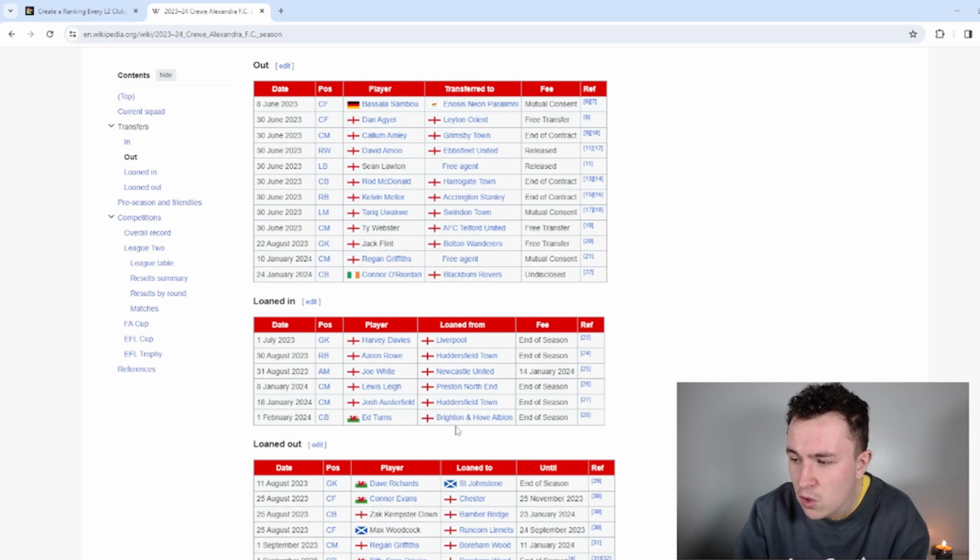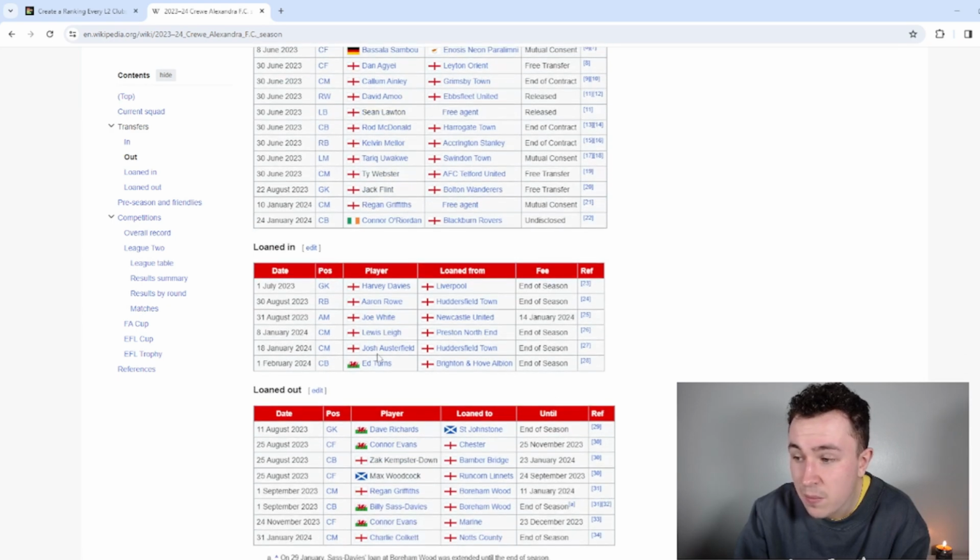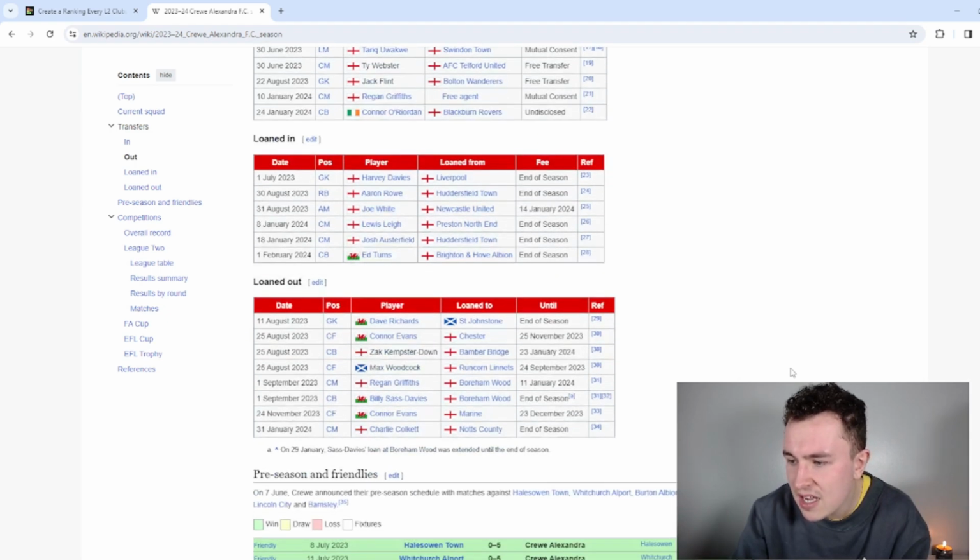Ed Turns came in on loan from Brighton for the remainder of the campaign. Josh Osterfield came in on loan from Huddersfield. I think that one, for me personally, is a very, very good signing. He's had a number of decent loan spells at this level and even the level above, so I think that one for Crewe could be a nice piece of business. And obviously the interesting move with Charlie Colkett going out on loan to Notts County for the remainder of the campaign. Again, the struggle for fitness, but if Notts County can keep him fit, he is a very good player at this level.